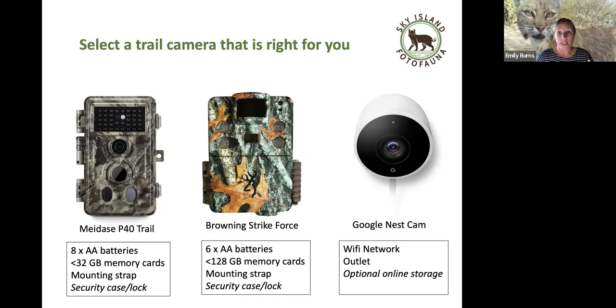The MyDays is great if you're not worried about security, somebody walking away with it. But if you feel like you really need a locked camera, you're either going to have to work to find something that will fit this camera or choose another model that comes with a security case, or what we call a bear box, because the bears mess with them too.